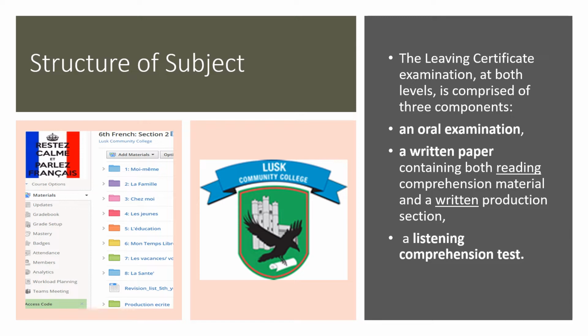The structure of the subject when it's taught follows how you would naturally learn the subject. So if you go to France, the first thing you would do is meet another person, so you would introduce yourself. So the first topic you would learn to talk about would be myself, moi-même. Then it would come on to talk about my family, my friends, my house, young people, and then you would go into a broader scope of issues and topics like education, what I do in my spare time, holidays, health and the general world around us.